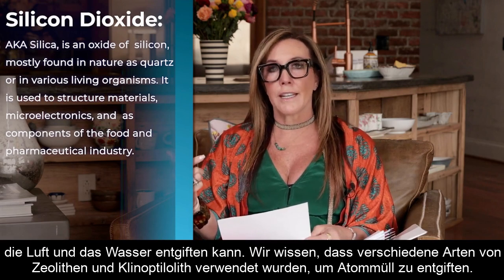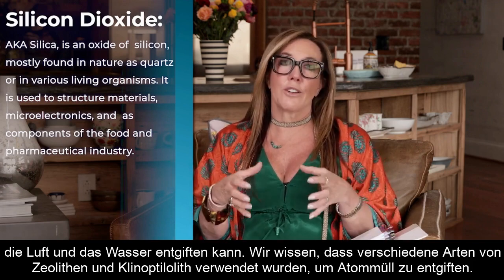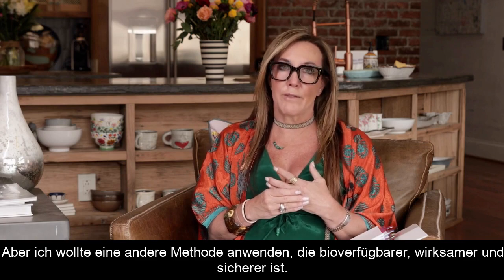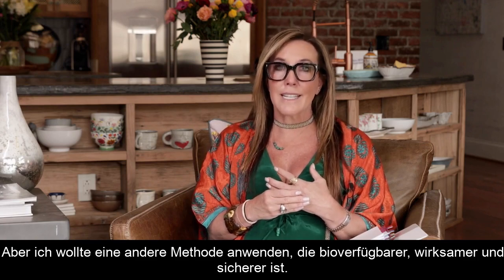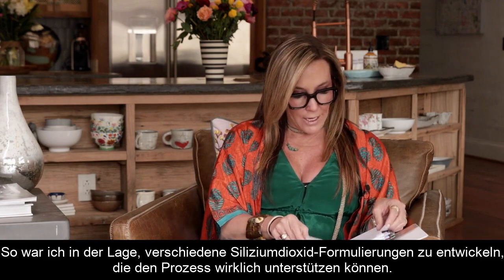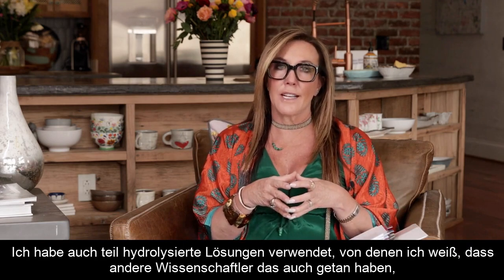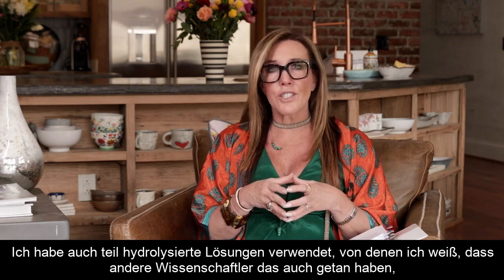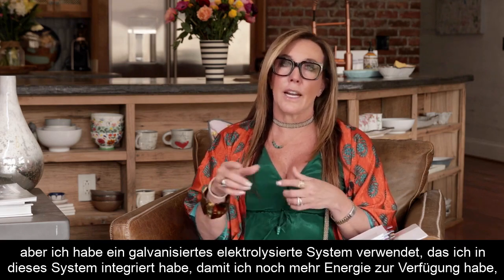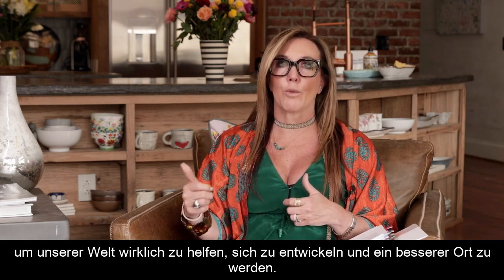We do understand there's been different types of things like zeolites used and clinoptilolite to really detox nuclear waste. But I really wanted to use a different method where it would be more bioavailable, more efficacious, and safer. So I was able to create different silicon dioxide formulations that could really help with the process. I did use partially hydrolyzed solutions as well, which I know other scientists have done, but I used a solventized electrolyzed system that I incorporated into this so I could have further energy at really helping our world evolve and be a better place.